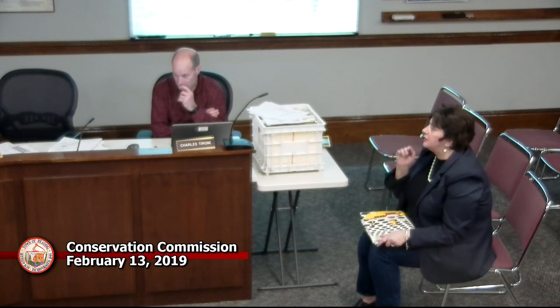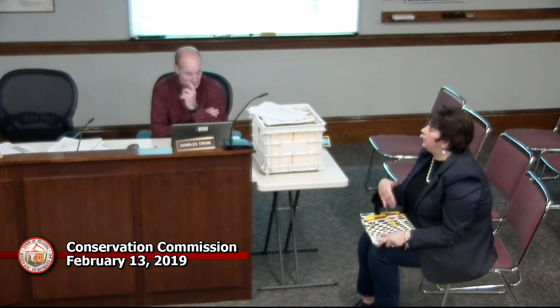Okay. One more thing. I know I'm taking a lot of your time. The last time the trees were replaced, it wasn't stipulated what size or what height they needed to be. Can we do that this time? We have a tree policy now that stipulates those things. Oh, okay. Yeah. So the trees will be 12 to 15 foot tall and 12 inch caliper.